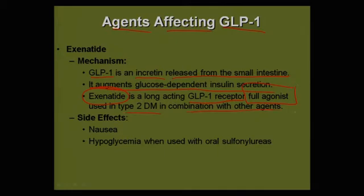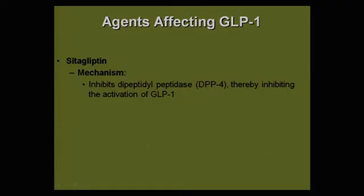Its primary side effect, besides classic nausea with so many drugs, is hypoglycemia, particularly when it's used in combination with sulfonylurea. Only very recently are we seeing yet another way of working on incretins with the drug sitagliptin.